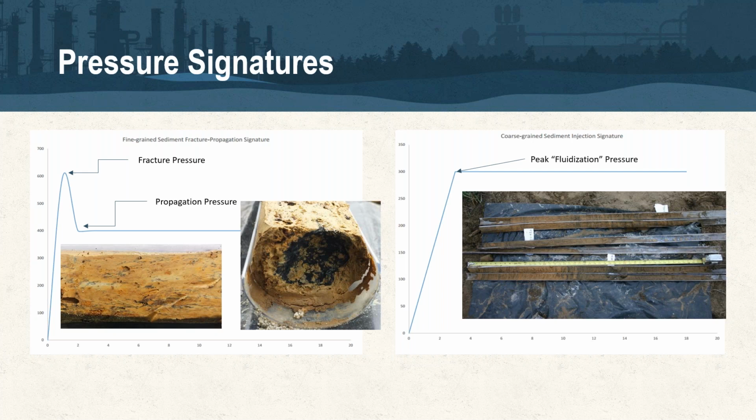For pressure signatures, this is part of our QC program, and I'm sure most of you have seen these. If you're in a clay, and you can't inject into clay without fracturing, you have your fracture pressure, and then it drops down to some lower pressure. That's going to be your propagation pressure. These are really important from a QC perspective in the field, because if you're out in a clay and working adjacent to a tank pit, for example, it's going to tell you a lot about what's going on in the subsurface and whether or not you're putting material into that tank pit.